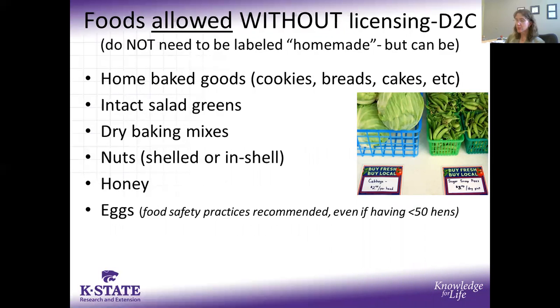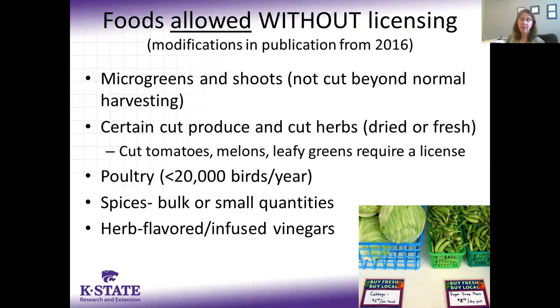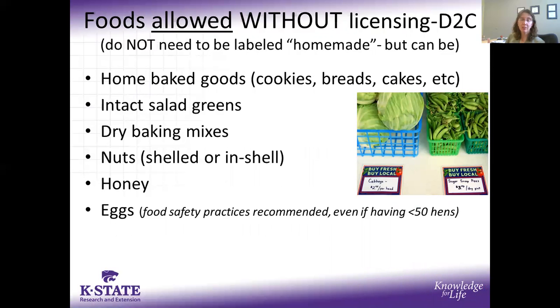Now, as I mentioned, these were ones that were changed or modified from the previous year's publication. Now I'm going to go into ones that were listed in the 2016 publication as well, that do not need a license to be sold. You do not need to label them as being homemade, but you can label them as being homemade. I know on the Missouri side, if you're selling something that was not inspected in your home kitchen, you are required to have a statement on the label saying it's produced in a home kitchen. That is not a requirement in Kansas, but again, you can label them as being homemade if you'd like to.